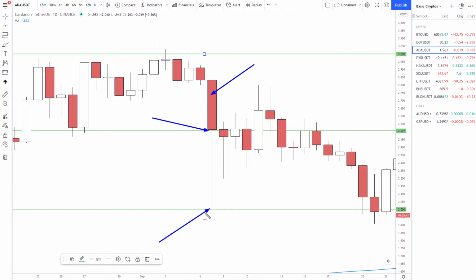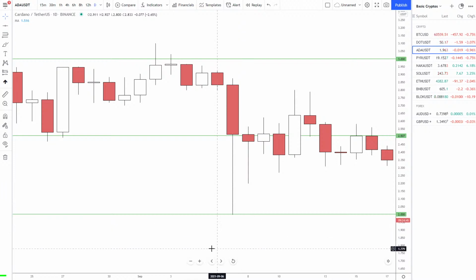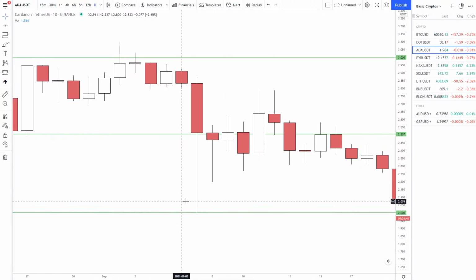Why did it bounce from $2? Because there were a lot of buy orders here. A lot of traders placed buy orders here, and it was inevitably going to bounce from $2. So if you saw this dipping and you placed your buy orders at $2, you could have got into ADA and ridden this back up to $2.50 very easily. Now, it would have been a scary trade to take, don't get me wrong. This was dropping fast, and you would have had to have nerves of steel to say, I'm going to buy at $2. But you could have done it, and I'm just showing you how it respects technical levels.